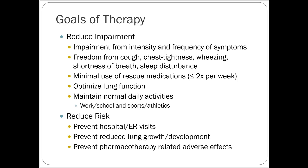Our goal is to reduce impairment of intensity and frequency of symptoms. So freedom from cough, chest tightness, wheezing, shortness of breath, sleep disturbances. We want to have people having minimal use of rescue medications, optimizing lung function, maintaining normal daily activities, reducing risk in the workplace, or reducing risk overall, preventing hospital and ER visits, and reduction in lung growth and development for kids. We want to prevent that. We want to prevent pharmacotherapy-related adverse effects as well.